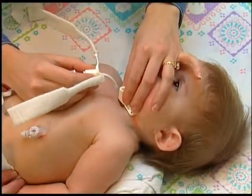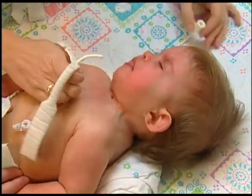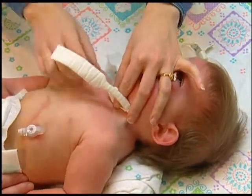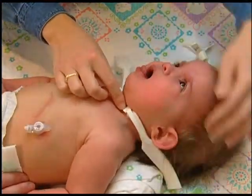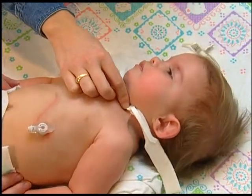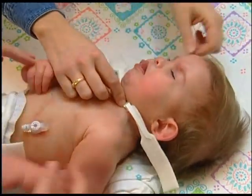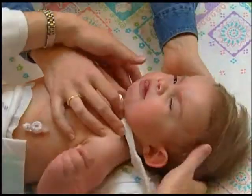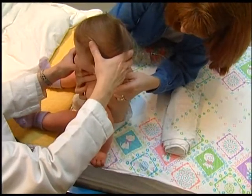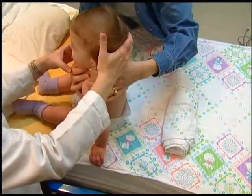In a swift motion, remove the old tracheostomy tube, visualize the stoma or hole in the neck, and gently insert the new tube. Always insert the tracheostomy tube with the curve of the tube pointing down toward the child's toes. After the tube is in, hold it in place and immediately remove the obturator. The child cannot take a breath until the obturator is removed. Once the obturator is out, you should feel air or hear secretions coming out of the tube. Then fasten the trach ties.